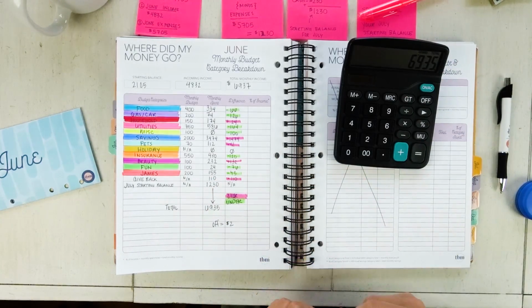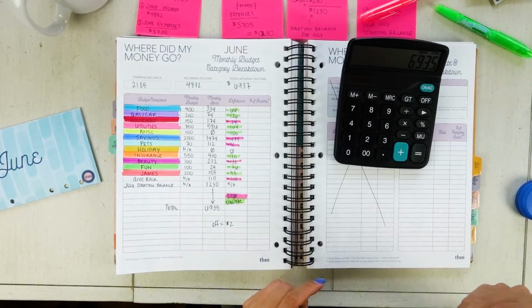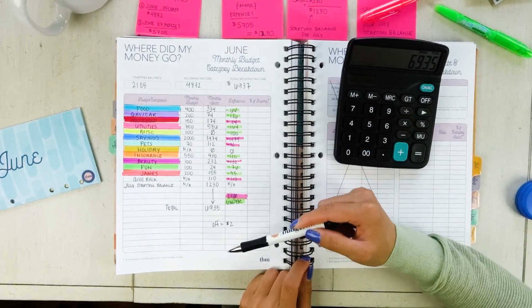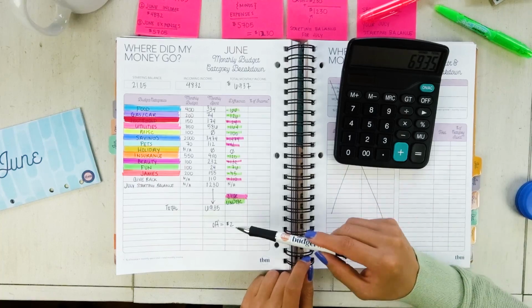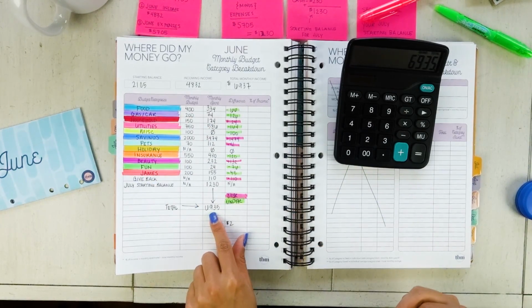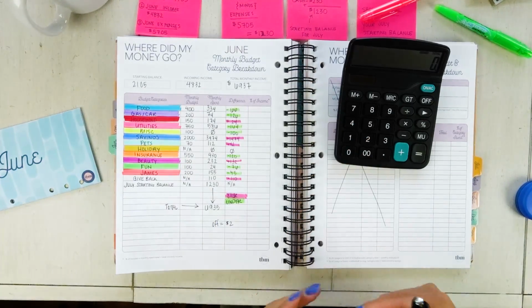Because remember, when you're working with a zero-based budget, your monthly income minus your expenses should be zero. Every single dollar of your income should have had a plan and should have been spent somewhere in your budget. So this right here is how much my expenses were. This is how much my income was. So I'm off by $2.